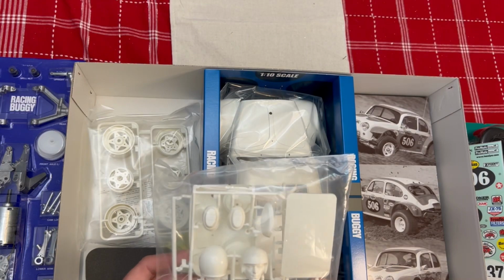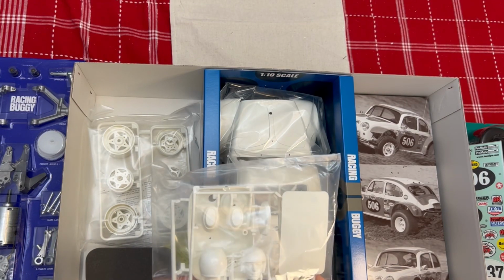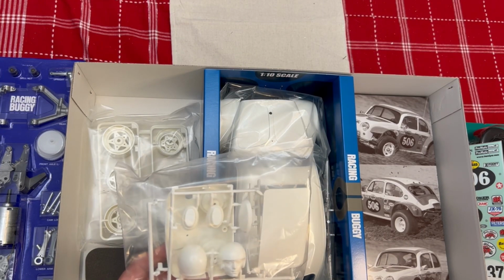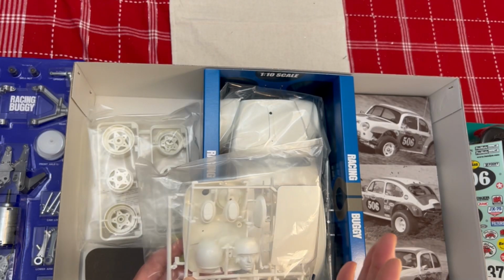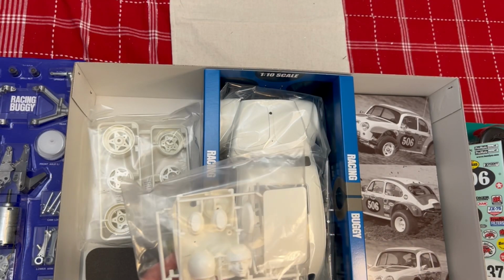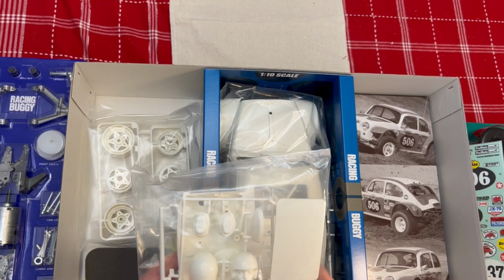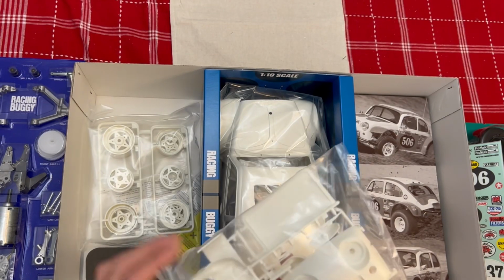Another enhancement I saw on YouTube that I really want to try is a guy made the head of the driver turn with the car. When he turned right, the head would turn to the right. When he turned left, the head would turn to the left. He had some kind of a micro servo installed underneath there. So I'm looking forward to trying that.